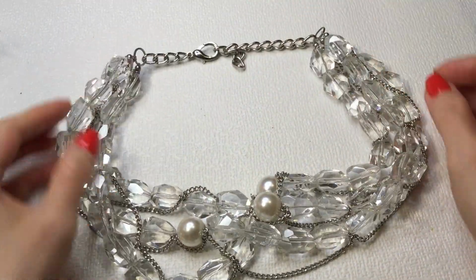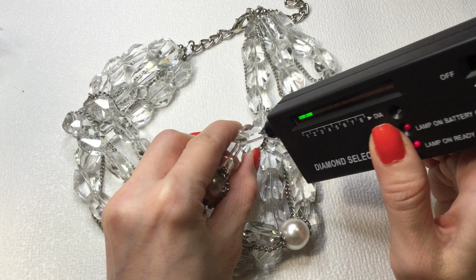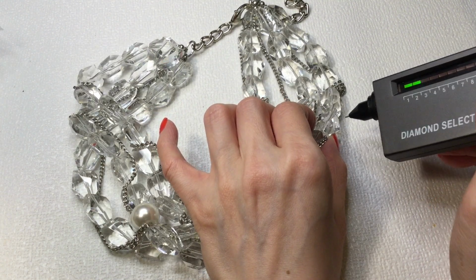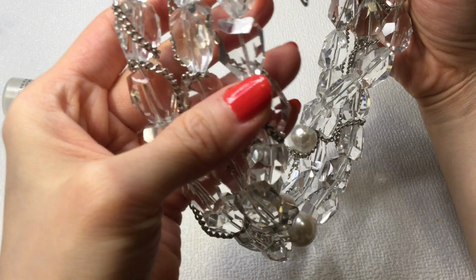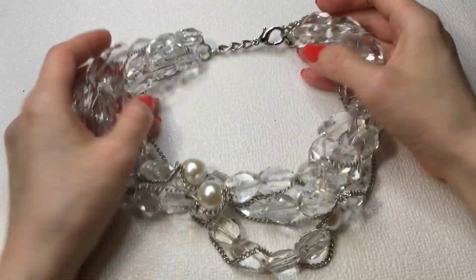Okay, so we have that. Wow, this is lovely. Okay, what is this? Wow, this is stunning. Can this be quartz? Yeah, maybe it is. It's really clear. Maybe it is quartz. But this is gorgeous. Look at that.